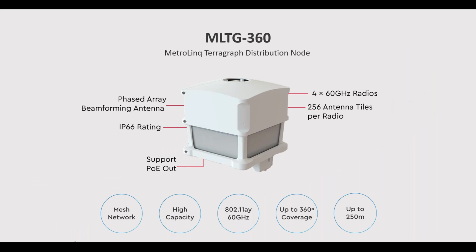Okay, there are two main models available or coming very soon. And I know the question is, when can we get this? It's early December now. It should hopefully be in the hands of distribution by the end of this month or early January. So very, very soon. There's the distribution node and the client node. First I'll cover the distribution node.